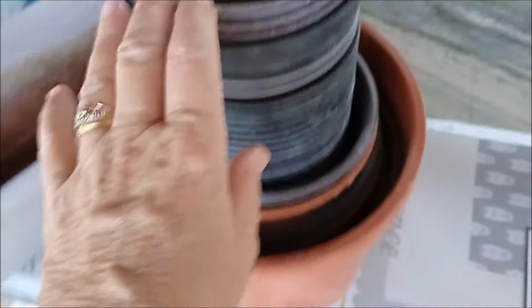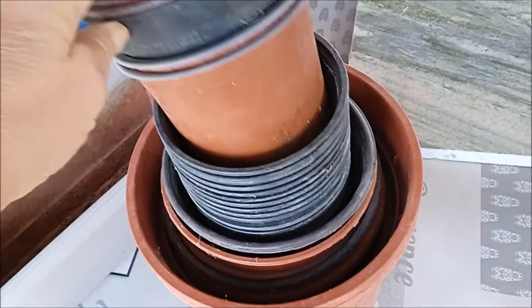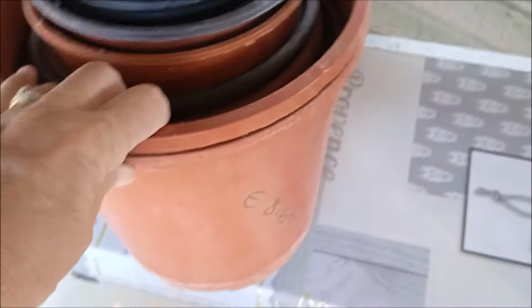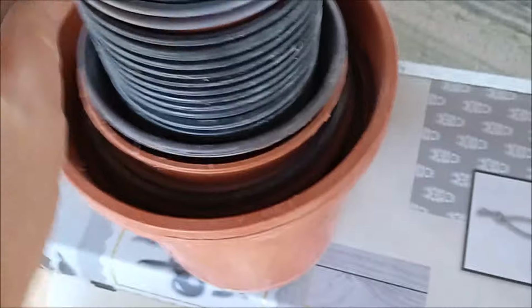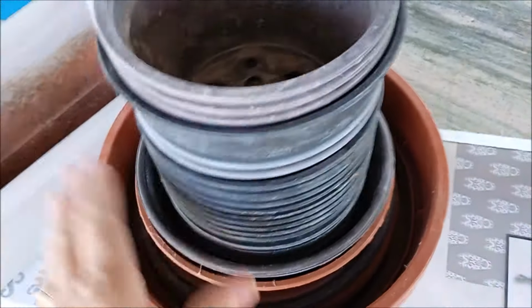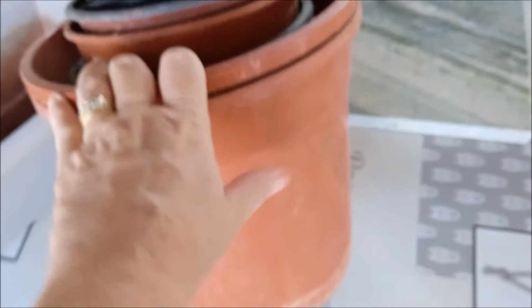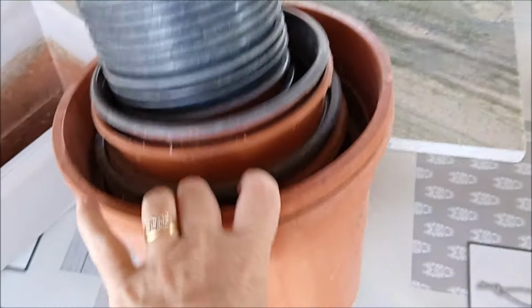Flower pots. I just said in my live that something I get every time is tons of flower pots. It's normally where people have bought plants, planted them out, transplanted them in their garden and then thrown away the pots. So I'm always good for flower pots. You can never have too many. Bigger ones are always really good.